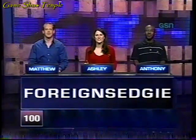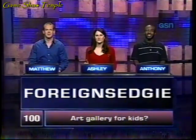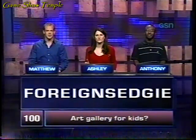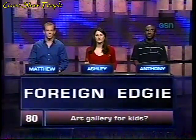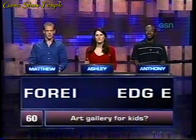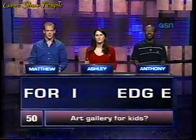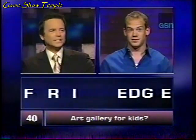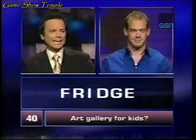Here comes your clue. Art gallery for kids? Solve that puzzle. Art gallery for kids? Matthew. Fridge? Is it fridge? Yes, especially on our fridge at home, the kids' artwork is all over the fridge. 40 points for you. Let's go ahead and get to puzzle number three, shall we?